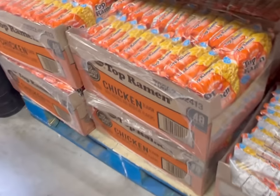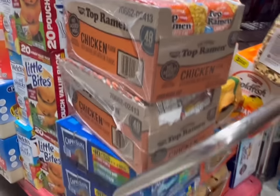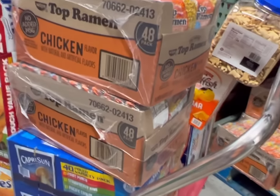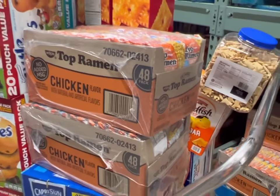My kids eat substantially more in the summer because they swim all day, and they just burn so many calories that they just eat and eat and eat. Let's get some ramen. What is that? 48 plus 48. 96 things of ramen.